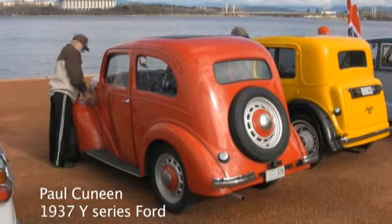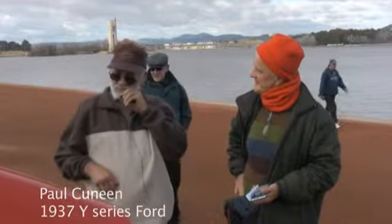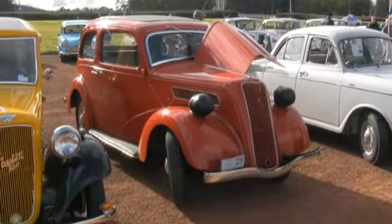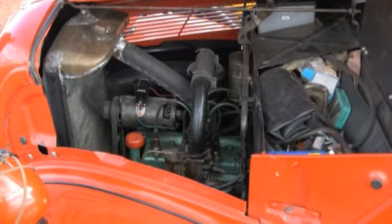It's a 1937 Y Series Ford. I got it from Berrydale years ago. It was fully rusted out. Only it's pretty rare, that's why I built it. If it was a Prefect or something, I wouldn't have bothered.